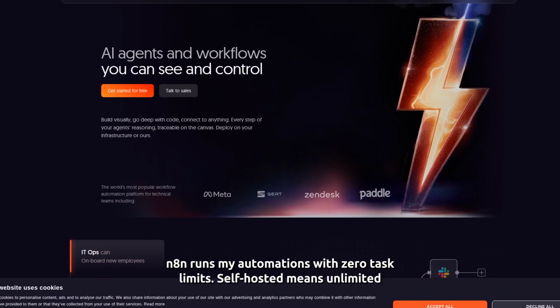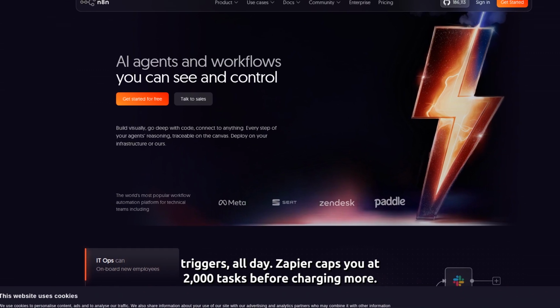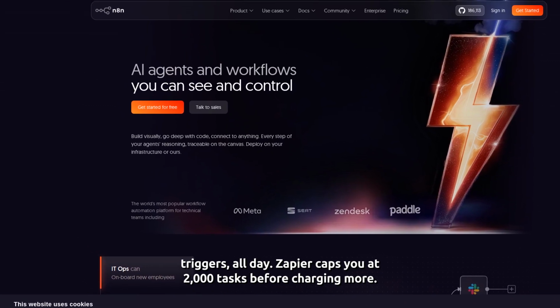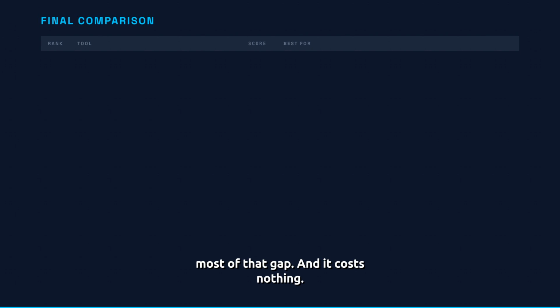NA10 runs my automations with 0 task limits. Self-hosted means unlimited triggers all day long. Zapier caps you at 2,000 tasks before charging more. Zapier has more integrations, 7,000 versus 500. But NA10's code nodes close most of that gap, and it costs nothing.